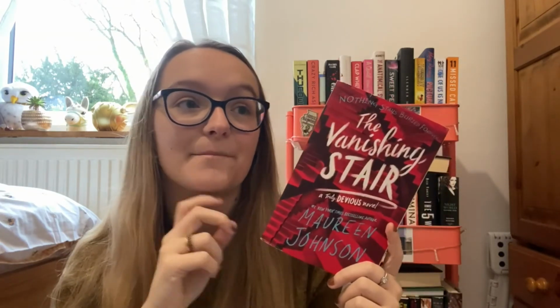Again, this was a gift from my boyfriend for my birthday in 2020, so January 2020, and I haven't read it yet. This is the sequel to Truly Devious, which I have reread this year because I couldn't remember what it was about to carry on and read the sequel. So I've now reread Truly Devious, so it's time to read The Vanishing Stair so that I don't forget what happened in Truly Devious again. So I need to read this. Maybe I should bump up Team Ocean now.